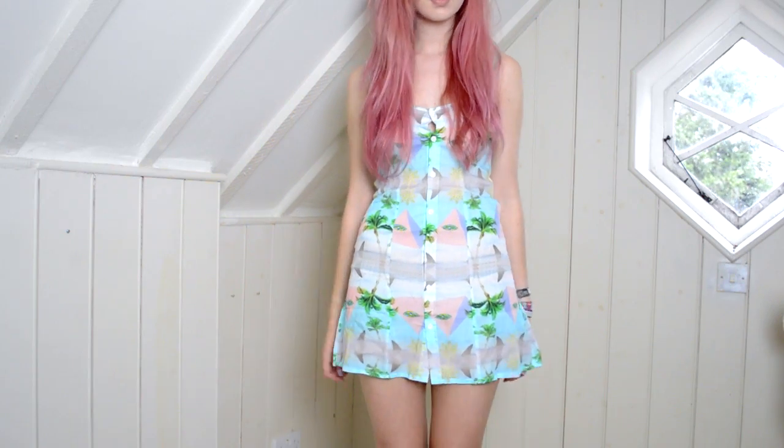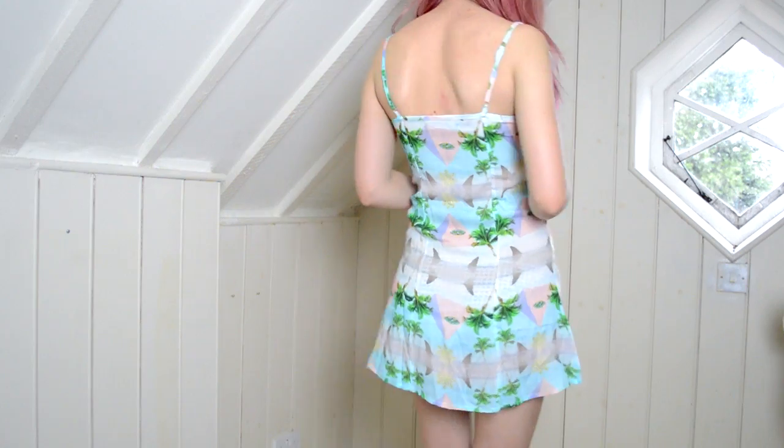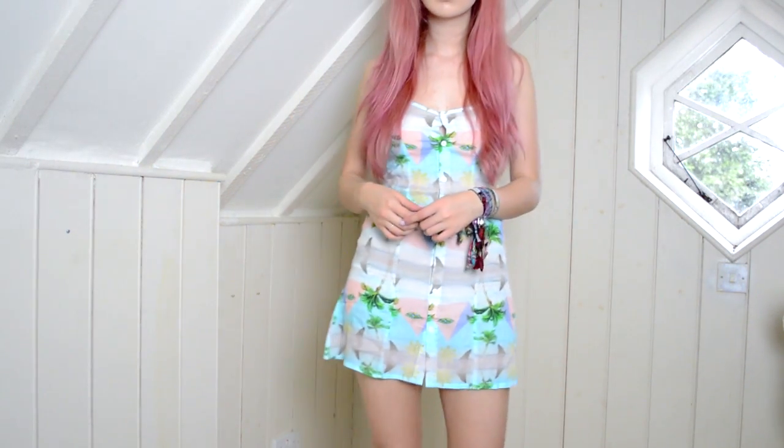It's all pastely and nice, and it's really simple, just for going to the beach, that sort of thing. Unfortunately, it is a little bit small on me. It fits me perfectly, apart from because there's buttons on it, the button at the top just kind of opens out a bit, which is a bit of a pain, but I love it nonetheless. And that's £67.50.